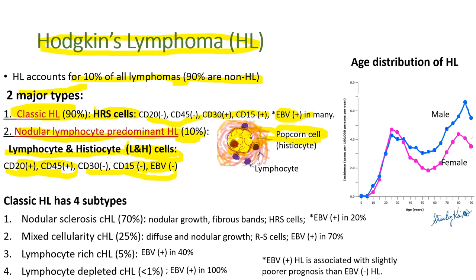The classic Hodgkin's lymphoma has four subtypes. Most commonly, nodular sclerosis, mixed cellularity, lymphocyte rich, and lymphocyte depleted classic Hodgkin's lymphoma. It has a characteristic age distribution. You can see the incidence and prevalence are common at about 20 to 30 years, and it goes up again in the 70s, 80s.